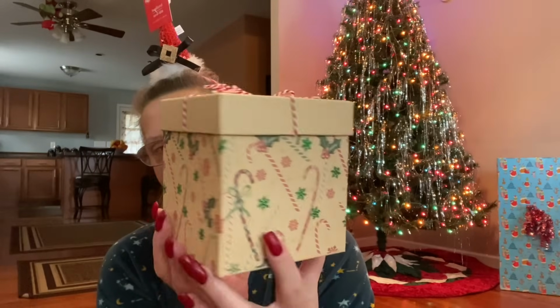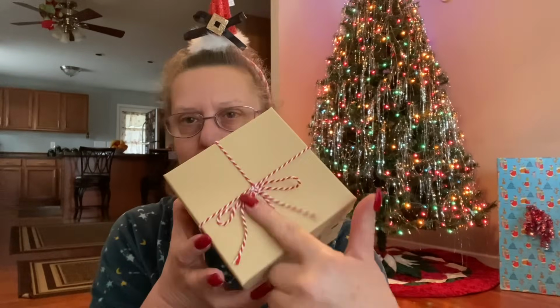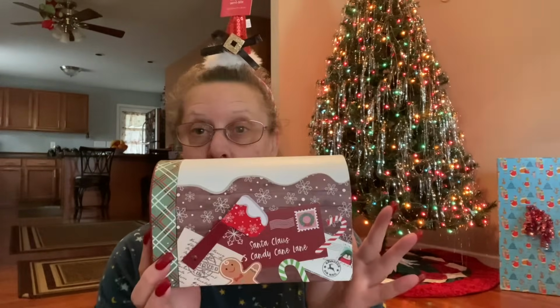And then I grabbed one other one, which has candy canes all over it. I thought these were just simple, kind of, to me, I think when I see this, I think of old fashioned. But then again, I'm old. I'm not in fashion anymore, but here's the inside of that one, which is green, and they're very pretty boxes. All right, they had a couple other like boxes, but these are like the mailboxes.